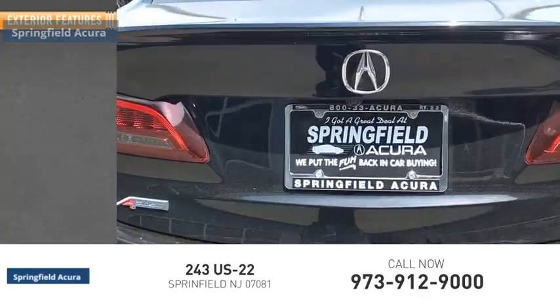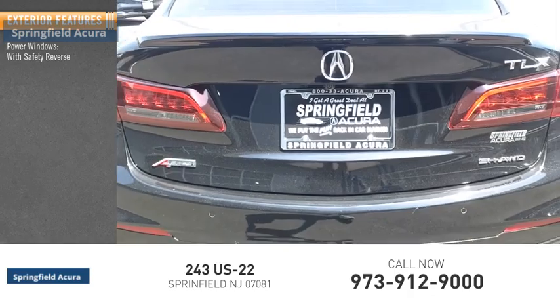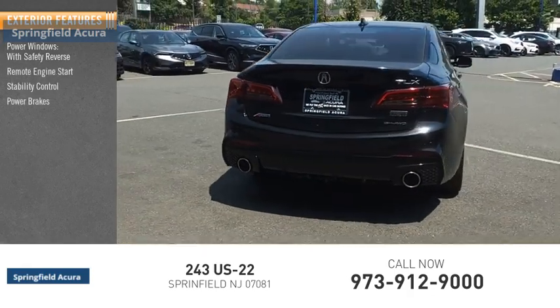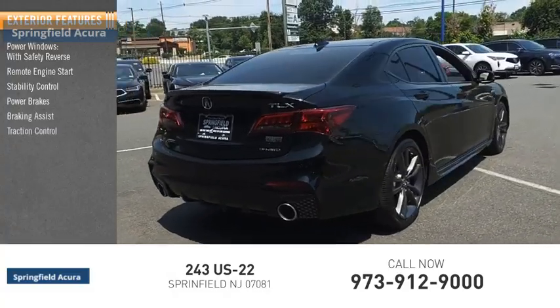Here are some of this vehicle's great options. Power windows with safety reverse, remote engine start, stability control, power brakes, braking assist, traction control.